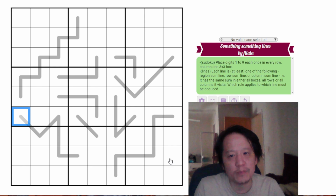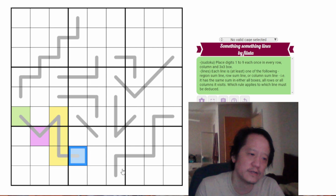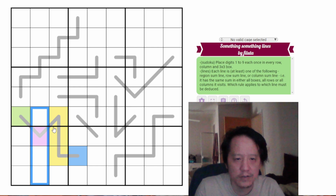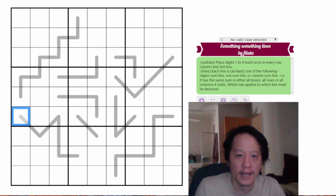And for a row sum line, obviously it would be these 2 equal the same as these 2, which would equal the same as these 2. And if it's a column sum line, then this one is equal to this one, which is equal to these 3, which is equal to that, right? Because then you have the same sum in all boxes, rows, or columns. So the columns would be here, which shows you why it would be that.